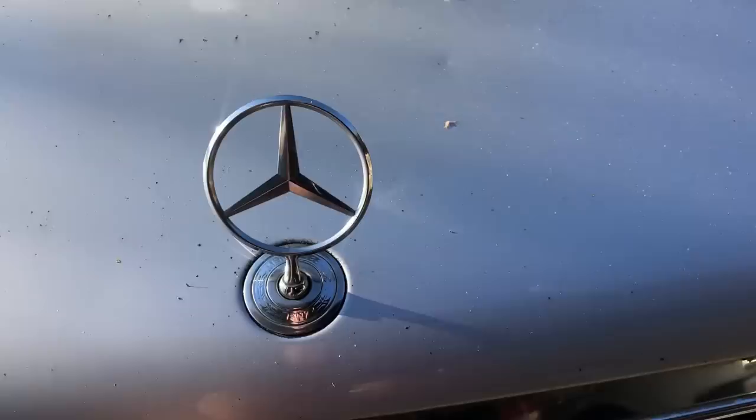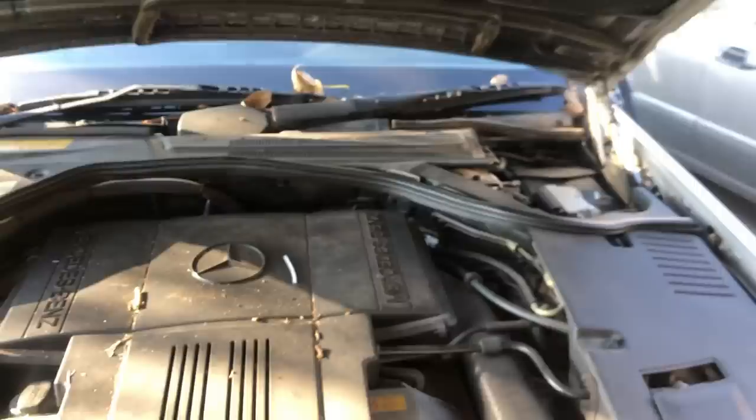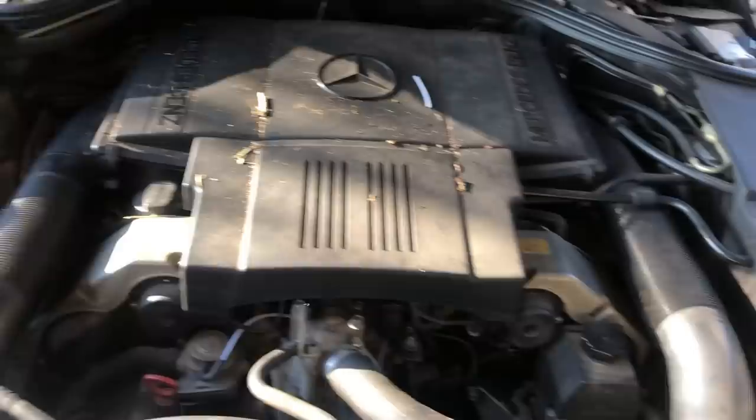But I'll show you how nice and clean this is. Okay, let's see if I can get it to open. There we go. Love the engine. Okay, this is as smooth as can be, but it's the tranny. Yep, she's got a bad tranny.